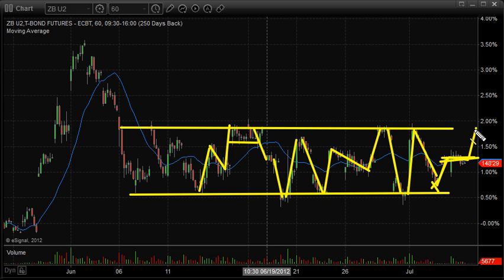And again, if equities pull back, then we're going to see bonds move up, which is what we're anticipating. So it's kind of interesting to watch these patterns within this channel, and how you can do all kinds of small plays, channeling stocks and commodities.